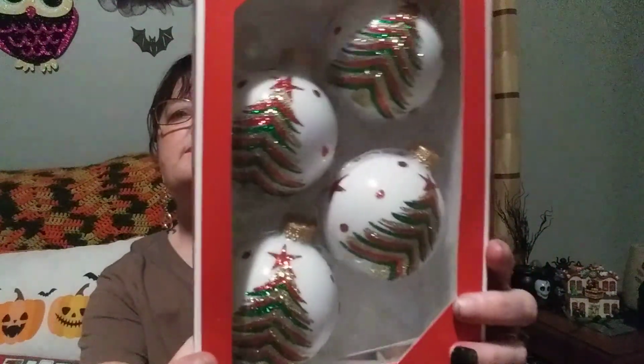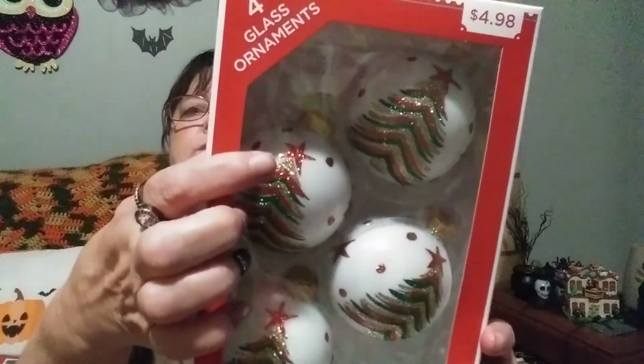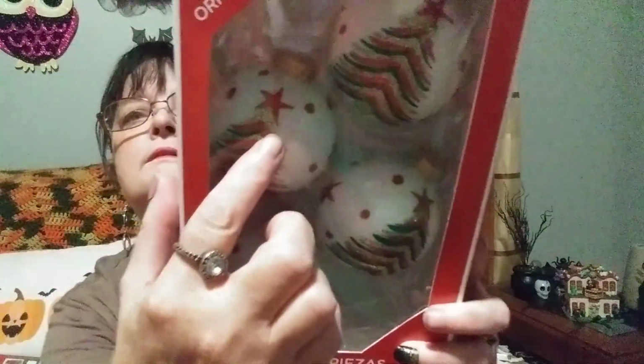And for $4.98, they have these ornaments, 4 of them in a pack, and they're glass. And these are white with a multicolor Christmas tree with a red star on top, and it has little stars and balls going all the way around it, if you can see right there. These are so beautiful.